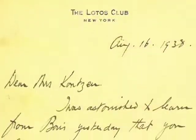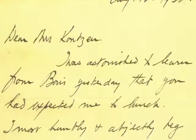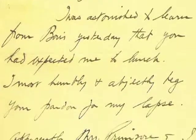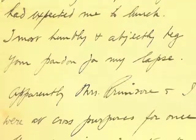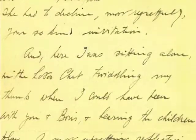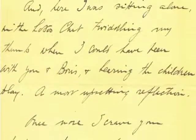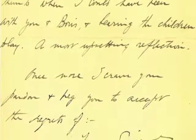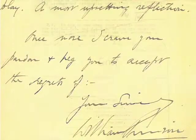August 16, 1938. Dear Mrs. Kutzen, I was astonished to learn from Boris yesterday that you had expected me to lunch. I most humbly and abjectly beg your pardon for my lapse. Apparently, Mrs. Primrose and I are at cross purposes for once. She imagined that I would attend anyhow, and I imagined as she was unable, I too was included when she had to decline, most regretfully, your so kind invitation. And here I was, sitting alone in the Lotus Club, twiddling my thumbs, when I could have been with you and Boris, and hearing the children play. A most upsetting reflection.